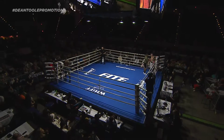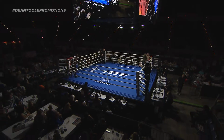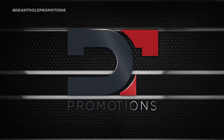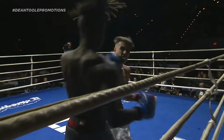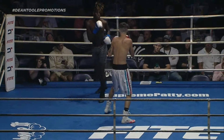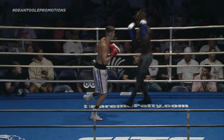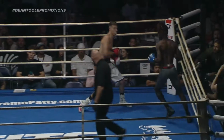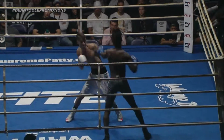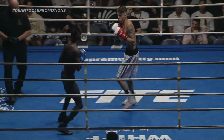Great first round. Billy Rogers, Keyshawn Gray. I'm going to go with Billy Rogers on that round. A little bit more technical. Keyshawn Gray surprisingly strong. I think he'll wear down as the fight goes on, and the more technically sound guy will make his way through. But Billy Rogers still has to be very careful because Keyshawn Gray is a powerful striker.